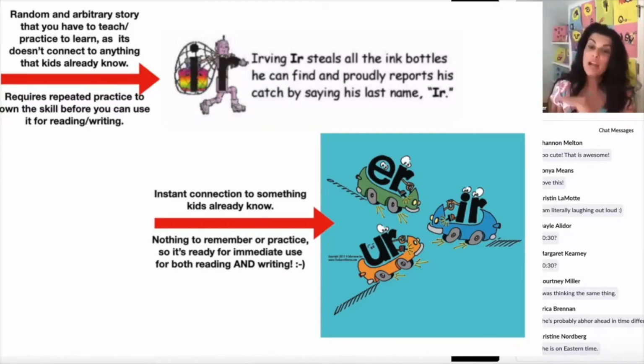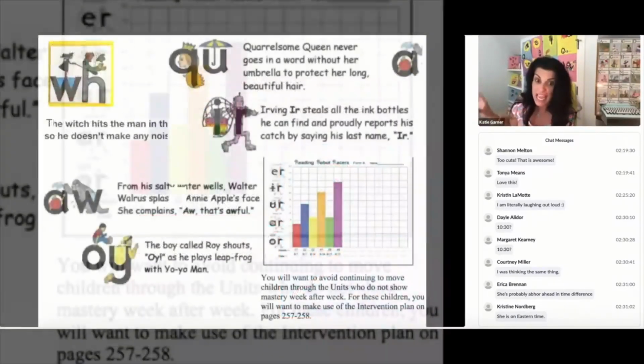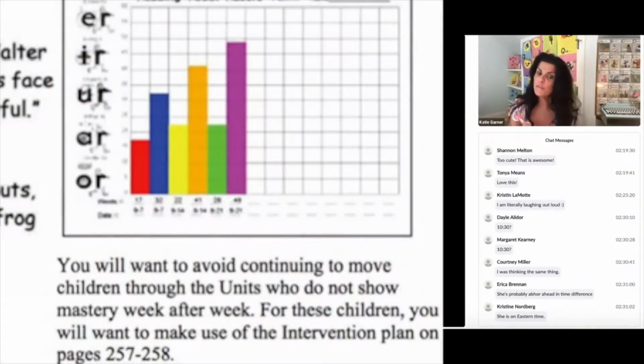And if you can keep track of that, you know what you walk away with? The sound. What about the ER and the UR? We could knock out all of those instantly by connecting it with something kids already know, and now we've got all three. As it stands, we actually have to learn them separately. There are two other crazy stories to get the other two sounds to get all three. And you're told on your chart that you want to avoid moving from one to the other until they show mastery of the first, so for children who don't, put them in an intervention plan. This is bizarre to me. Why should my inability to remember Irving limit my ability to move on to whatever the crazy story is going to be for ER?